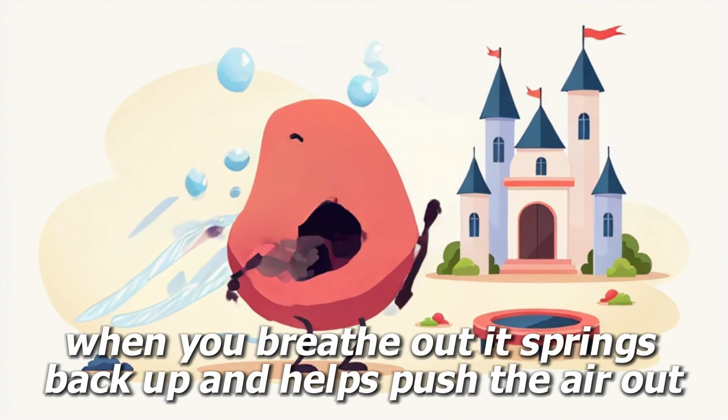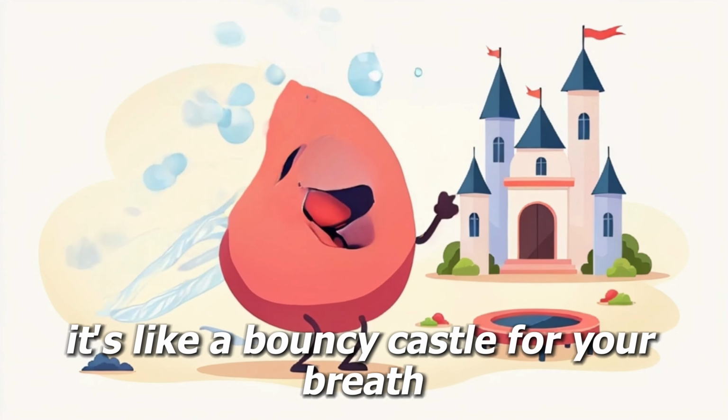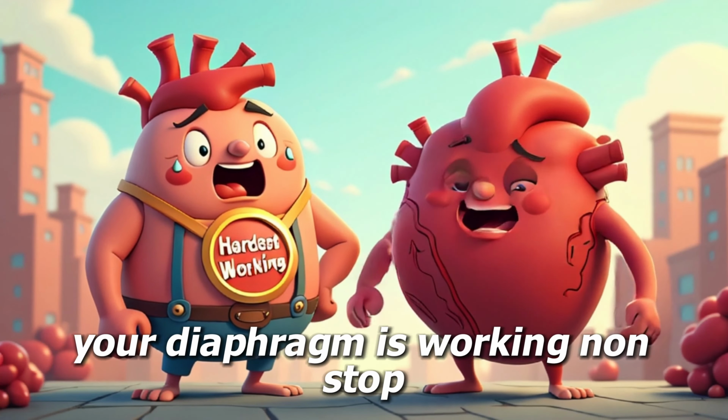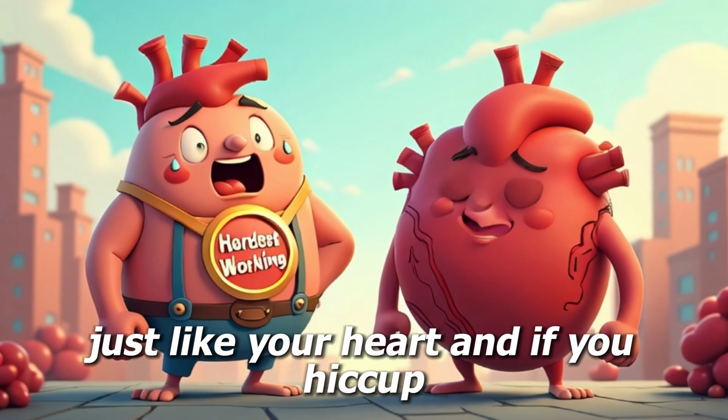When you breathe out, it springs back up and helps push the air out. It's like a bouncy castle for your breath. Your diaphragm is working nonstop. It's one of your hardest working muscles, just like your heart.